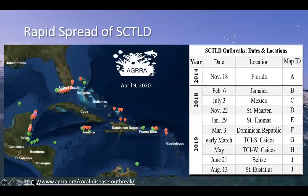We can also see around the Caribbean, the spread of the disease. In 2018, it reached Jamaica, Mexico, and St. Martin. 2019, St. Thomas, DR, Turks and Caicos. It spread from Mexico down to Belize, St. Eustatius. And then most recently now in 2020, we can confirm it's in the Bahamas, at least in Grand Bahama.